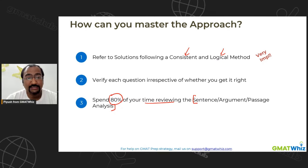So try to look at the solution, look at the analysis, and check first: did you understand the context completely or not? Because if you don't understand the context in verbal, there is nothing that you can do. It's like you don't understand the question in quant and you're trying to pick an answer from the options. You can't do that. If you don't understand even a small part of the question in quant, you will actually get it wrong. The same thing applies for verbal. Okay, so focus on that.